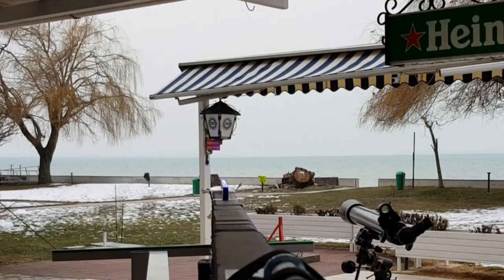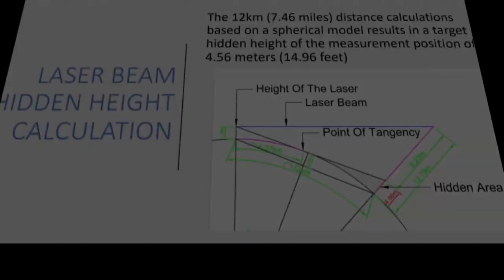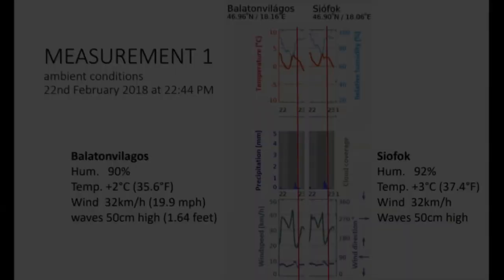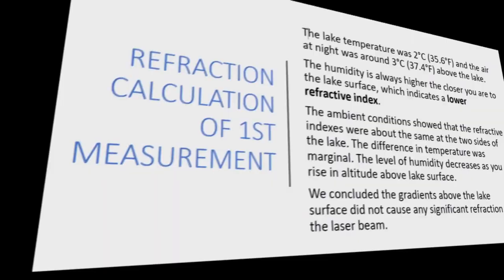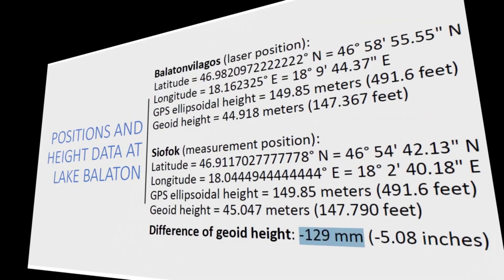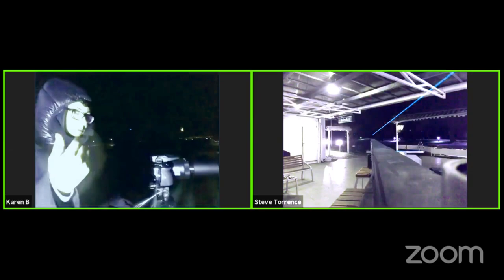To reach the maximum precision, FECORE factored in all the possible corrections for the WGS-84 geoid and calculated the mean sea level ellipsoid, the geoid undulation, and the refraction corrections for each measurement. The height of the laser pointer was 1.5 meters and the observation position height was 1.6 meters. The WGS-84 geoid map shows 0.129 meters geoid undulation at both sides of the measurement. That meant there is no significant difference in geoid undulation.